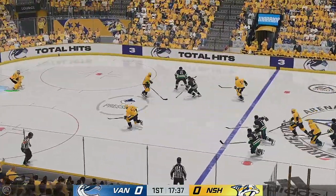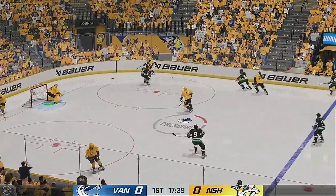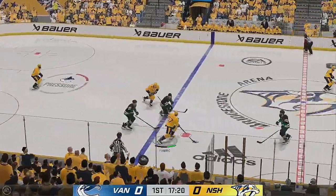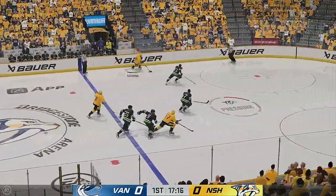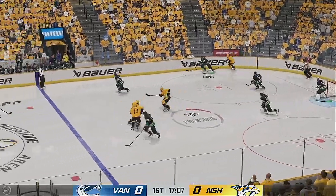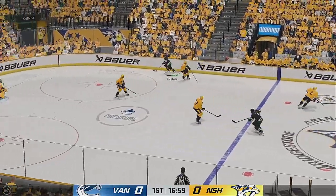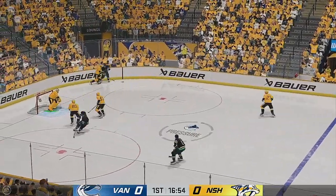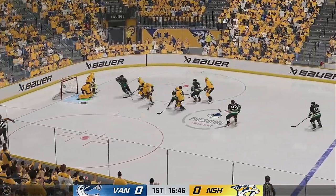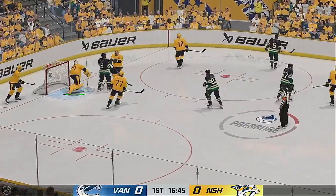Gets it over to Besser. Here's a shot. Oh, how did he get a glove on that? What a stop by Saros. And he takes the pass and tries to make a diagonal pass to Sissons. And that's blocked away. Vancouver's got the puck. Big-time hit. Some players get into the game by physically engaging early. There's a fine line there, but that was executed perfectly. Saros freezes the puck and opts for the whistle.